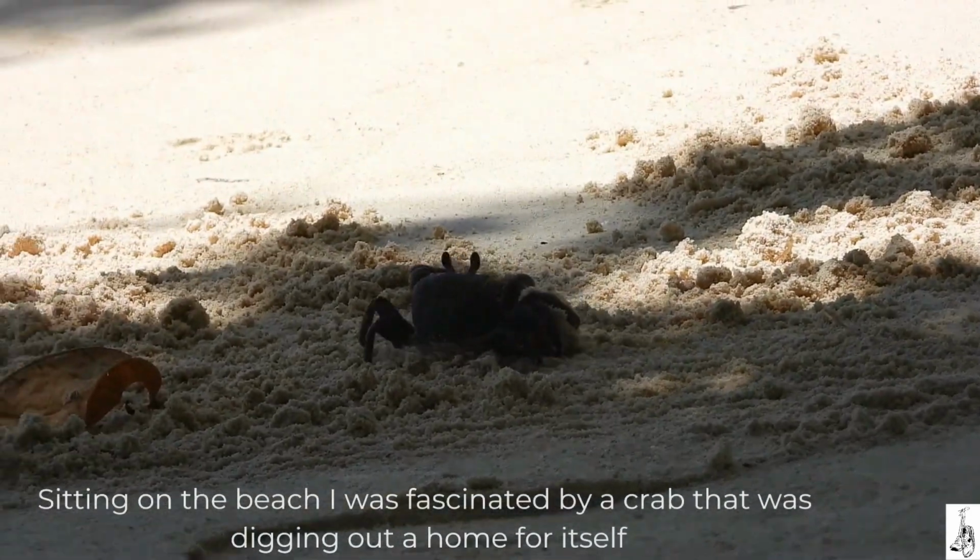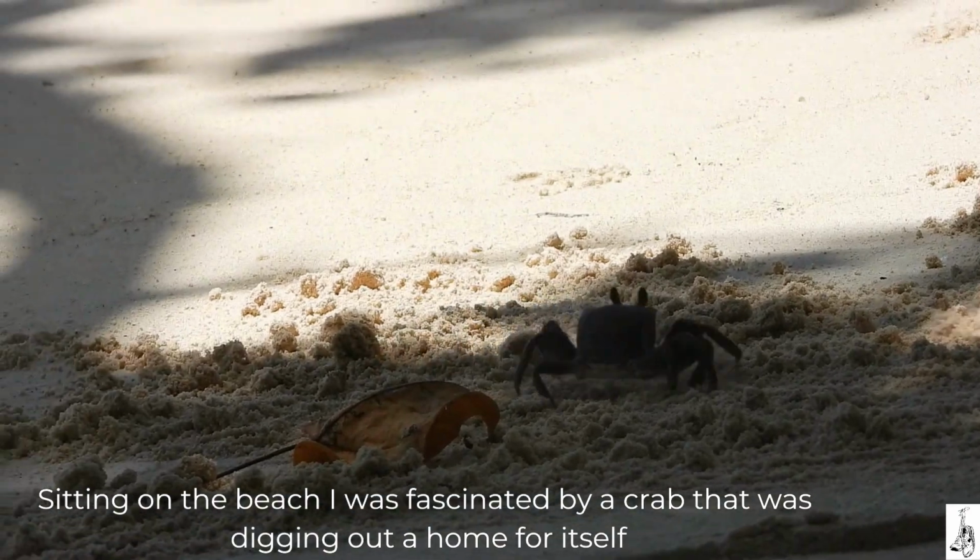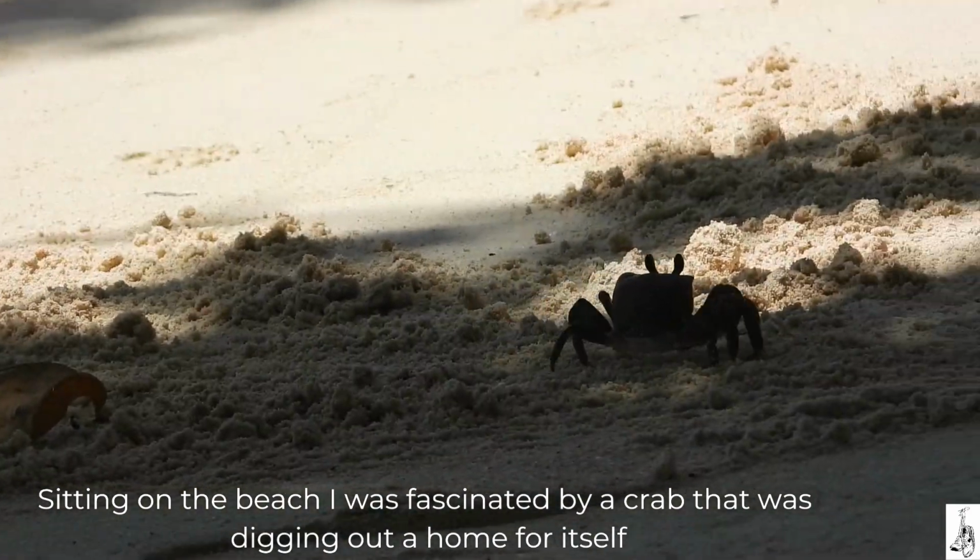Sitting on the beach, I was fascinated by a crab that was digging out a home for itself.